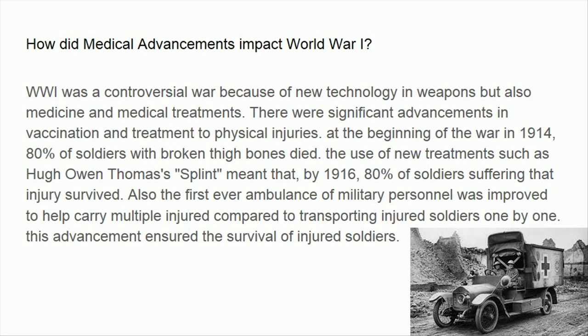At the beginning of the war in 1914, 80% of soldiers with broken thigh bones died. The use of new treatments such as Hugh Thomas's splint meant that by 1916, 80% of soldiers suffering that injury survived. Also, the first ever military ambulance was improved to help carry multiple injured compared to transporting injured soldiers one by one. This advancement ensured the survival of injured soldiers.